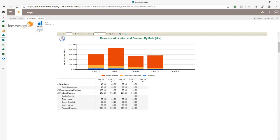And with the paginated reports, I can do very specific formatting. I can do outputs in a very specific format.